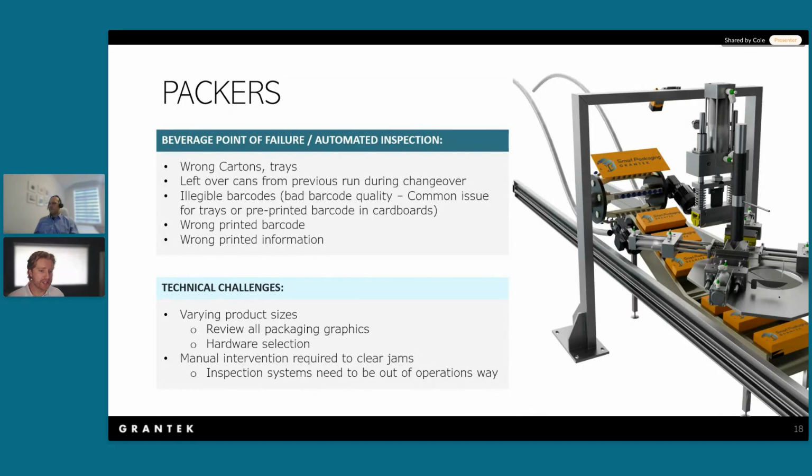Another challenge to consider is around keeping things clear for operators and maintenance. Oftentimes these cartoners and packers jam up frequently, right? And then jams need to be cleared. And the jams could cause issues if there's equipment too close, right? So you want to make sure the way the system's installed isn't preventing operators or maintenance from doing their duties.